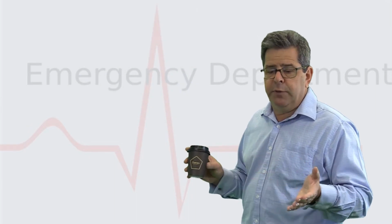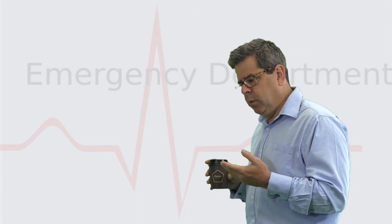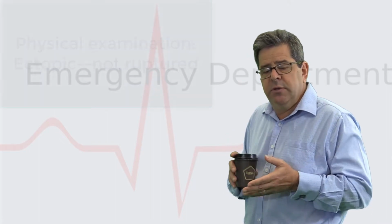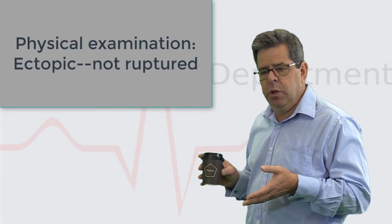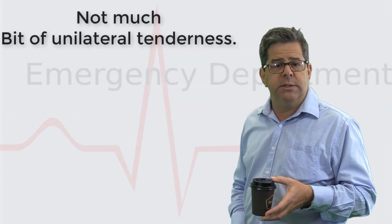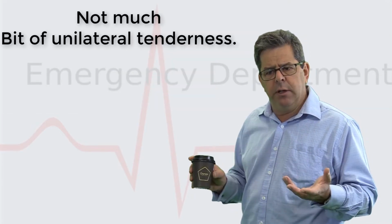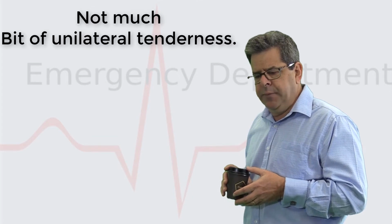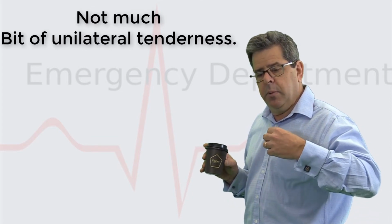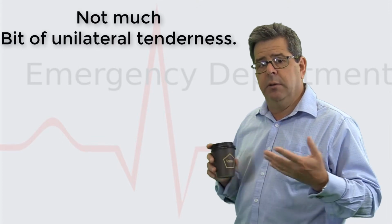Now, what will you find on physical examination? Well, it depends on whether the ectopic pregnancy is ruptured or not ruptured. If it's not ruptured and it's in the fallopian tube, you might get some lower abdominal pain, sort of pelvic on one side, but not a lot else. And so under those circumstances, there may be other differentials like appendicitis.